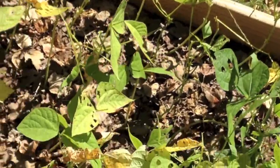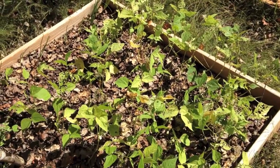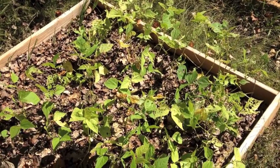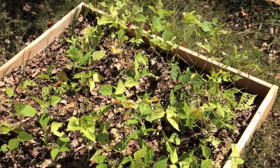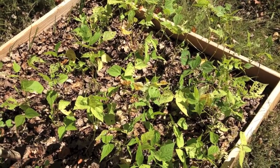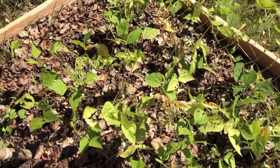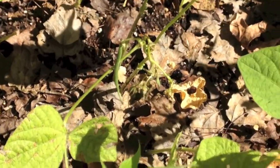So, beans. I'm very disappointed in my beans. Something is eating the heck out of them. I've yet to actually see anything on them, really, except for grasshoppers. So that's the only thing I can think of that's eating them. I keep hitting them with neem oil, but they're just looking more and more raggedy. They're still blooming. They are producing beans. I'll see if I can zoom in on one. It's hard to see, but there's a bean.